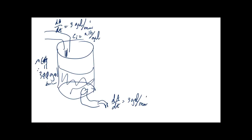What differs is how much salt is in there. Because you have 2 pounds per gallon coming in, and you have whatever your initial brine concentration was in there initially. What's coming out, if the tank had more than 2 pounds per gallon, is a little saltier than what's going in. If that concentration is less than 2 pounds per gallon, what's coming out is diluted from there.